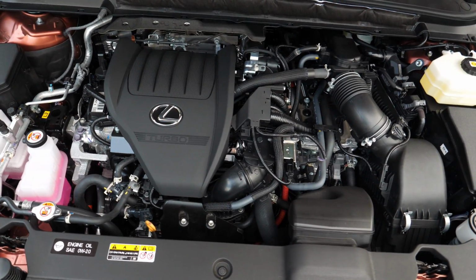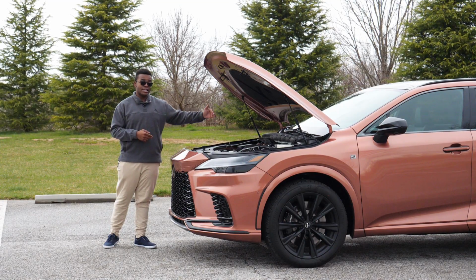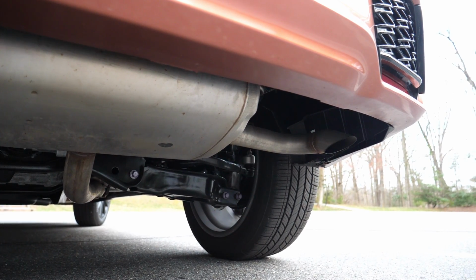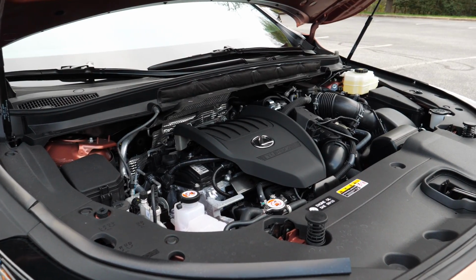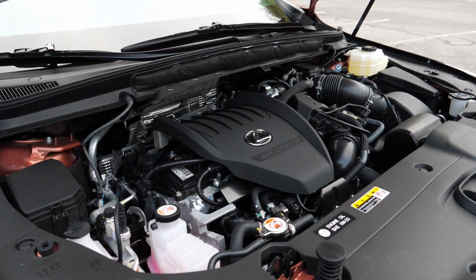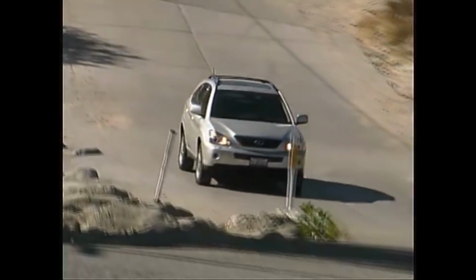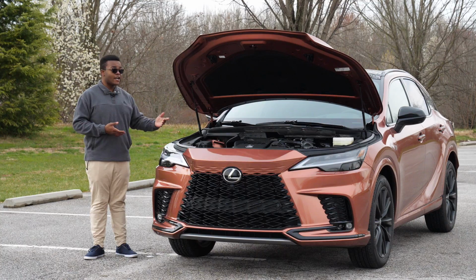In this situation, this engine is paired to 2 electric motors. One is between the engine and the 6-speed automatic transmission, and the other one powers the rear axle. Lexus rates this powertrain at an overall 366 horsepower and 406 pound-feet of torque, right in line with the MDX Type S, because this thing is 4,700 pounds, and this system gets this to 60 miles an hour in just about 5.5 seconds.